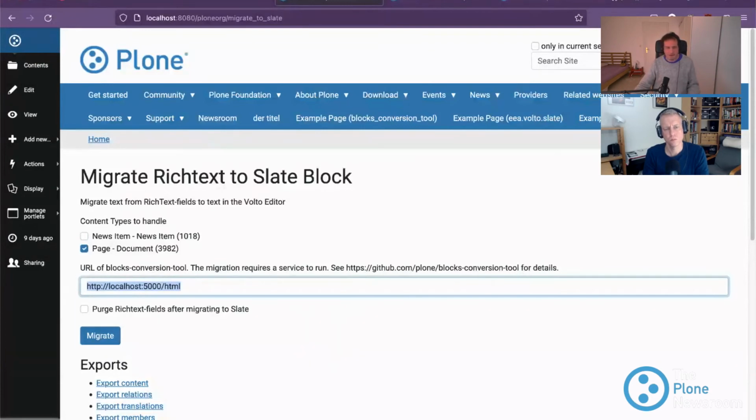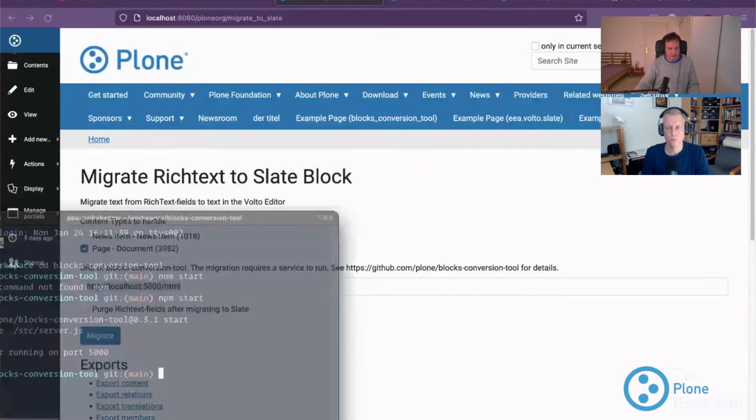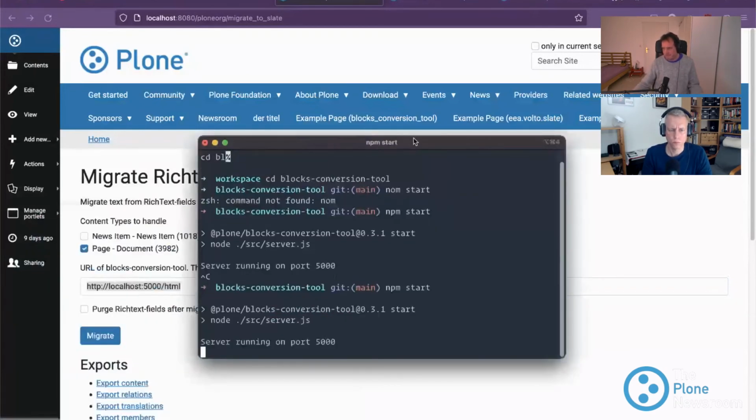You can run it locally with npm. So here, npm start, and it runs. That was quick. You said it's by Enrico.